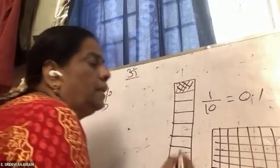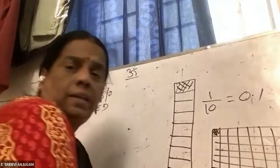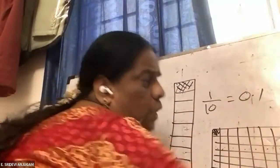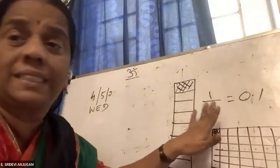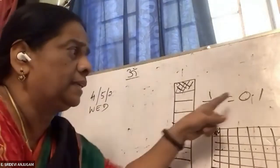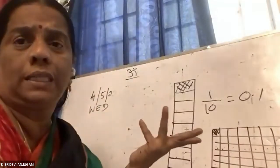Okay. Then from this we can make them shade one box. That is nothing but 1 by 100. 1 by 100 is nothing but 0.01. Okay. So everything we have to do at 6th standard level, we have to make them do in a lab activity. 1 by 10 is 0.1, 1 by 100 is 0.01.